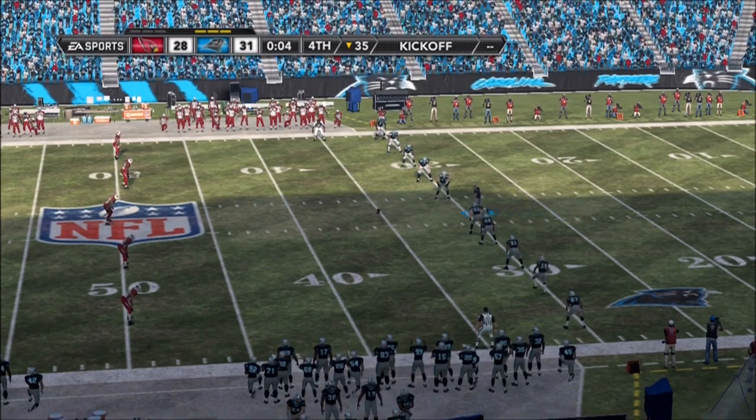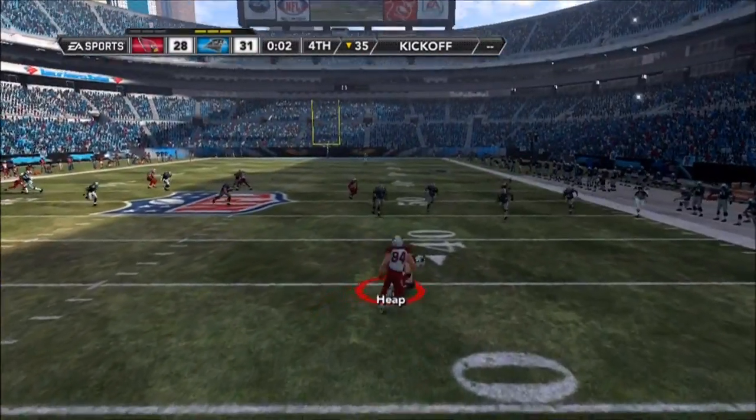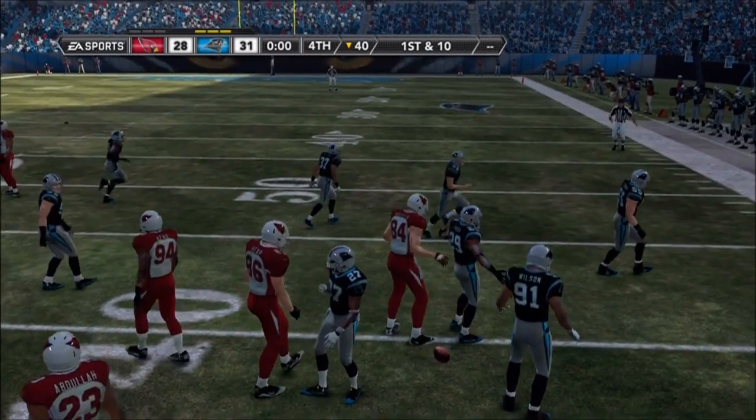Not much you can do here. They'll just squib it away. See if the Cardinals can take it back. Fumble there. They can't do anything. So that'll be the game, guys.